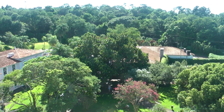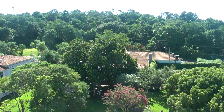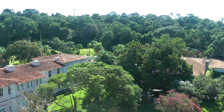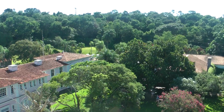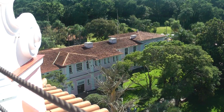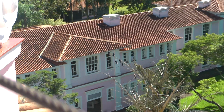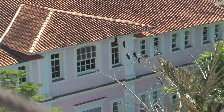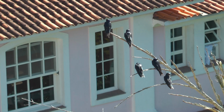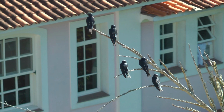This is the main garden, and over there you can see the building which has one of the restaurants in, not for dinner but one of the restaurants, and you can just catch a glimpse of the pool over there. And nesting under the tiles here on this roof are these little swifts. See them whizzing about, having a rest on this dead leaf. That's the twittering sound you can hear.